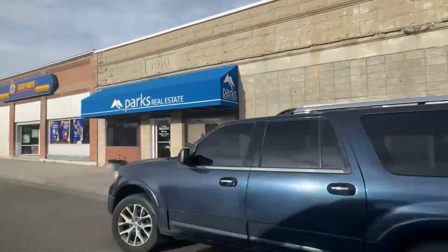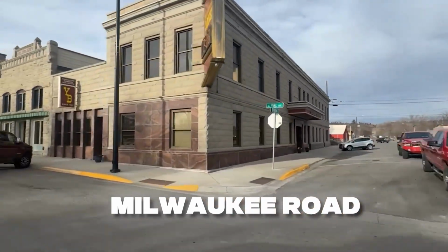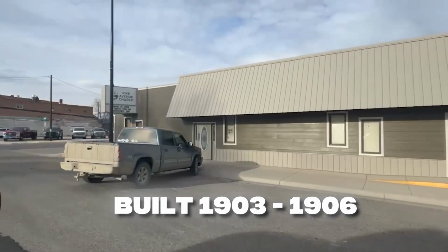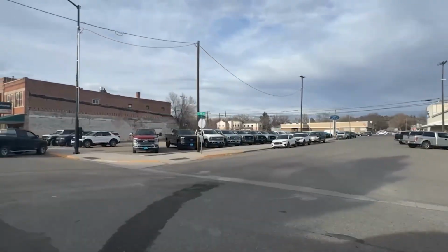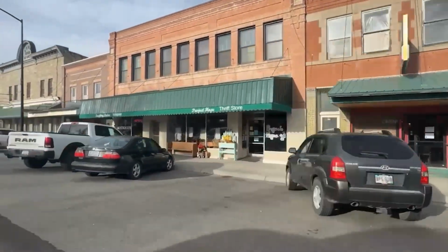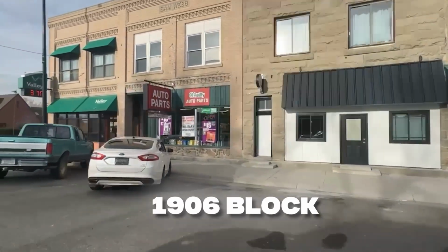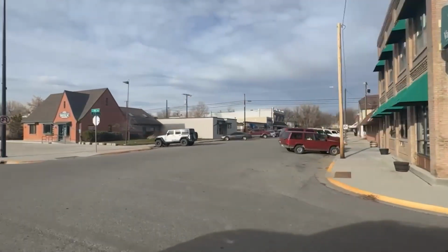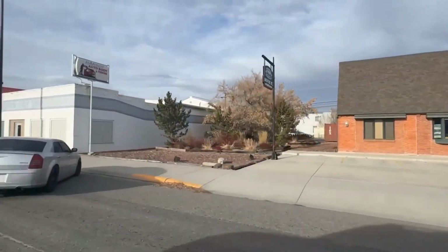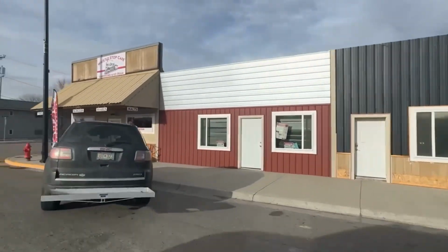This area is just across the railroad tracks, or what was better known as the Milwaukee Road. These buildings that you see right here were built in 1903, 1906, and the town began to grow up around it as well. And here's, for example, a 1906 block, and you can tell these buildings are older, but we'll go out into some of the neighborhoods and see some of the older homes, some of the new homes, talk about some price points and give you an idea what's happening with regard to real estate.